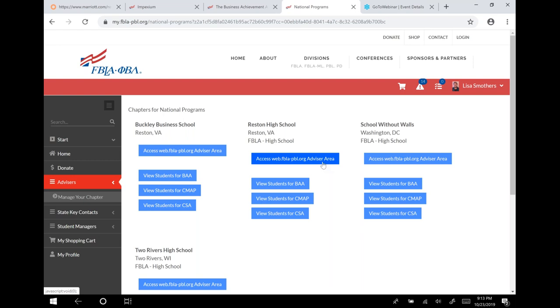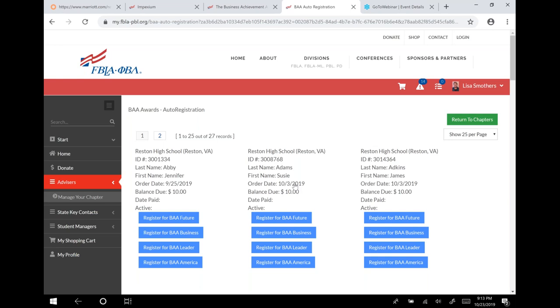So the high school level is always going to use BAA. CMAP, if you're in college, you do CMAP, but you guys are all high school, so ignore this button. And your CSA button is right here as well. So I'm going to go ahead and view my students that are eligible to register for the BAA. I click on that, and it has my students that either are paid or have pending membership orders. And you see right under the student, you can register each one of those for the different levels of the BAA.